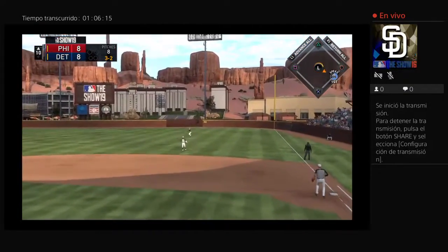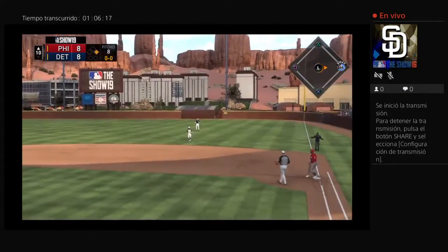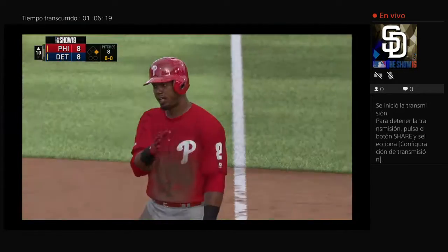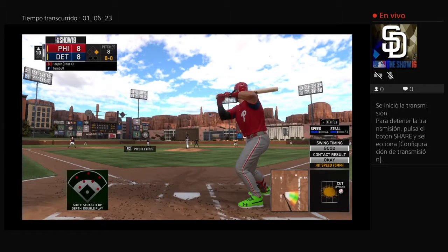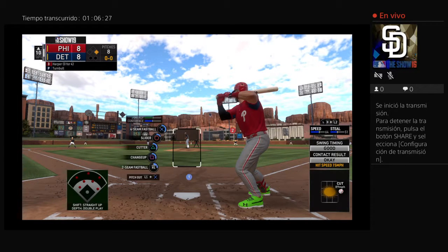Liner towards second, and a base hit, so the leadoff man is aboard. Hey, sometimes you get lucky right there. Looked like a 3-2 pitch out of the zone. Could have got on base via the walk, but he wanted to knock instead. Harper.